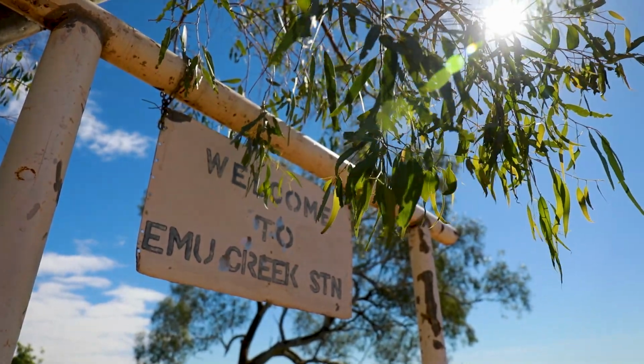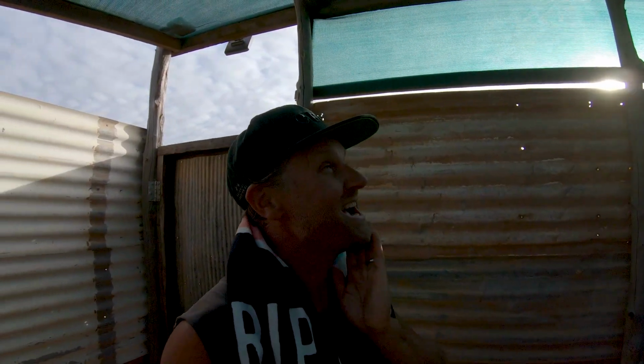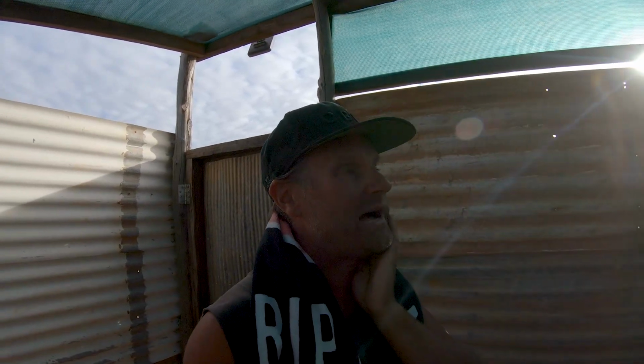Thanks. Check out these toilets, eh? So, first shower, and when was the last time we had a shower, Tans? Quite a while. Warra Station. Pilbara. Yes, Pilbara Station would have been the last time we had a shower.